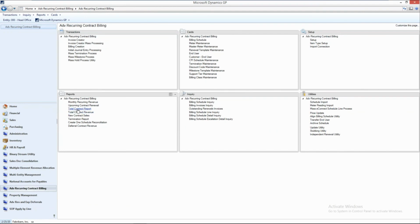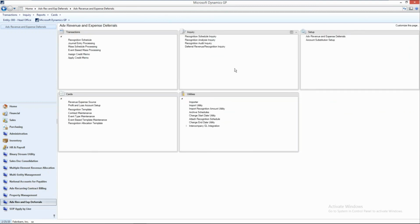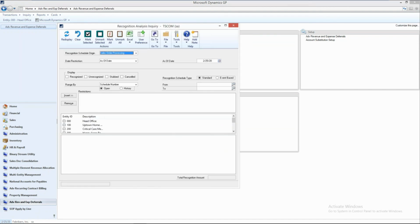If we look here, we've got a total contract report, total contract revenue, new contract sales, termination reports. These are all SSRS. That's on the billing side. If we flip over to the advanced revenue expense deferrals, a couple of reports in here. Of course, we've got some inquiries. You know, the boss might come along and say, you know, we've got millions of dollars sitting on the balance sheet. What are we going to defer next month? Well, it's pretty straightforward.